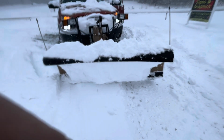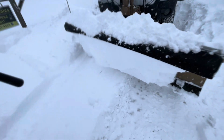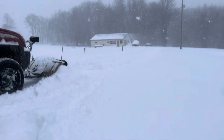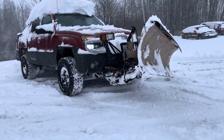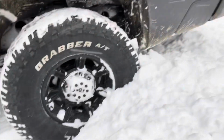Picked up a little snow on the blade here. I'll have to chisel that out. Did that fast. Whoosh. Definitely more than 10 inches, probably about 18 inches of snow here. Look at that, it's a 35-inch tire. Buried.